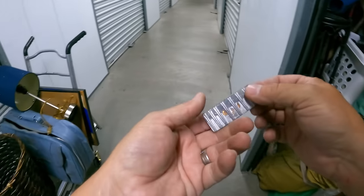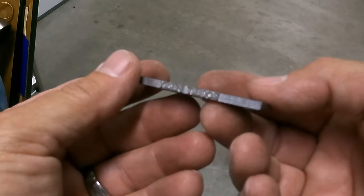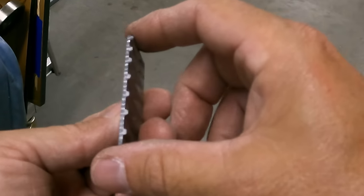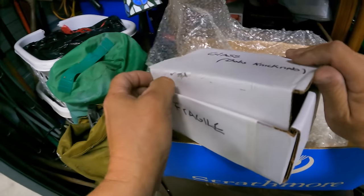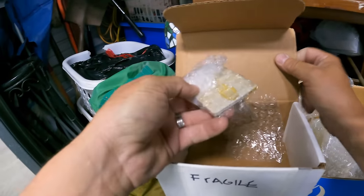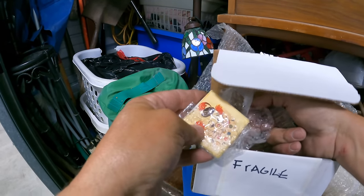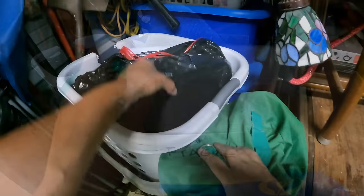What's this? Oh, look at that. What is that? It's a penny you put into something. Looks like a stamp. It's got raised letters right there, like a stamp. Embosser, maybe? I don't know. Bob's knickknacks, but look, there's just this in here. Just a tile. A clown. It's next.